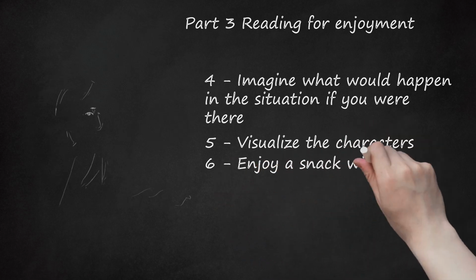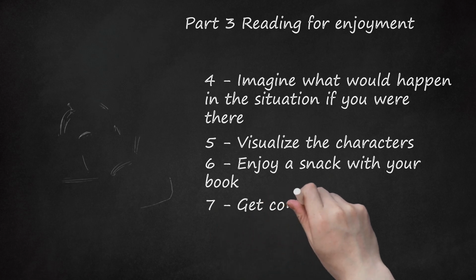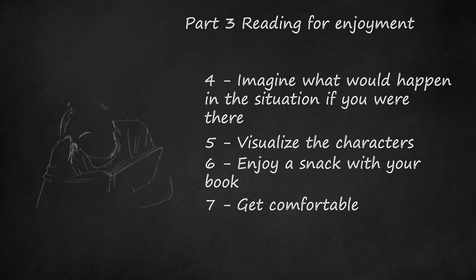6. Enjoy a snack with your book. Pick some delicious food such as parfaits, salad, fruit smoothie, or even chopped up fruit. This trick can raise your mood. A special drink is nice, too: hot chocolate, lemonade, tea, etc. 7. Get comfortable. If it is a rainy day, cuddle up with a blanket and a favorite stuffed animal. It will make you feel appreciated.